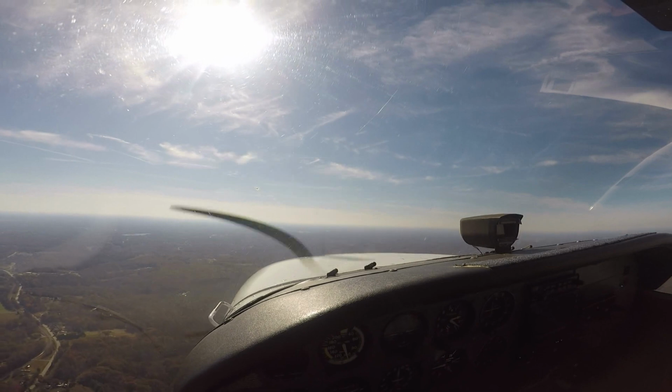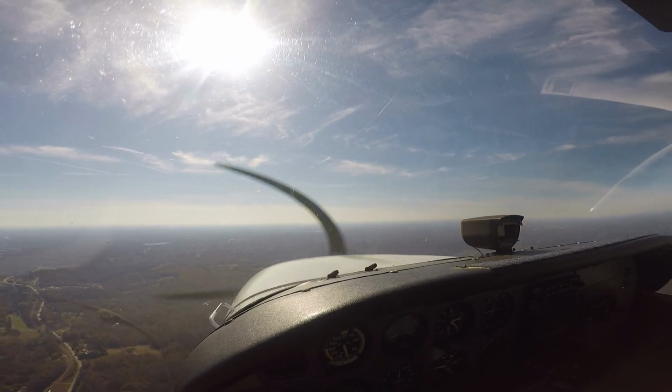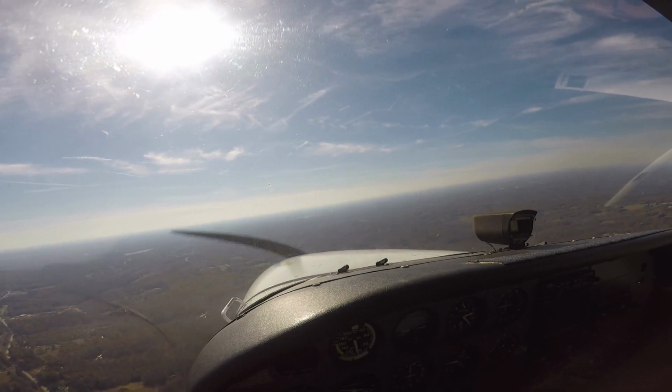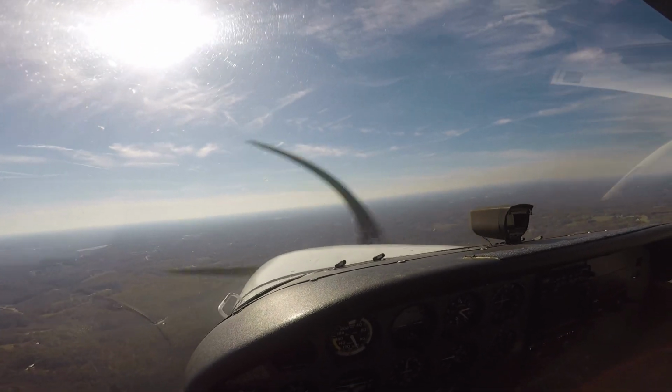Well, you can start lining up on the runway. All right. Now remember, you're using the entire runway at this position because you're not close enough to get specific yet.